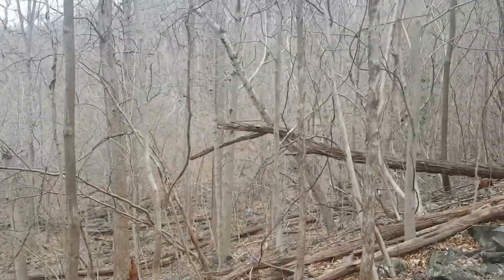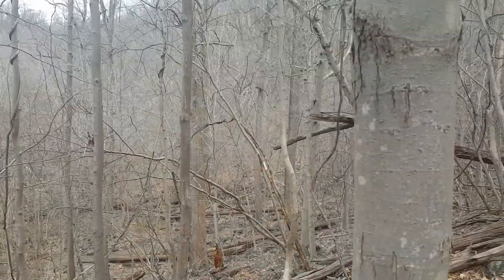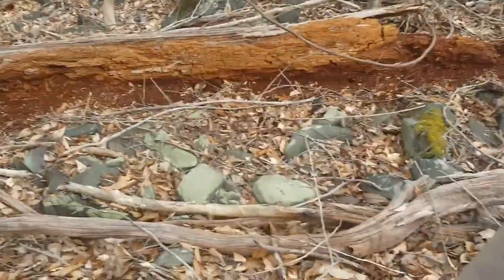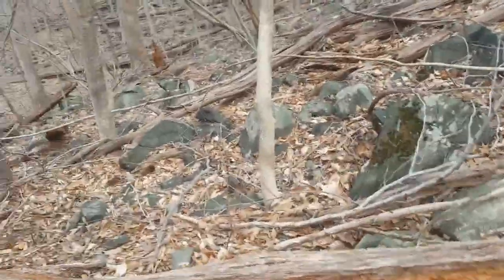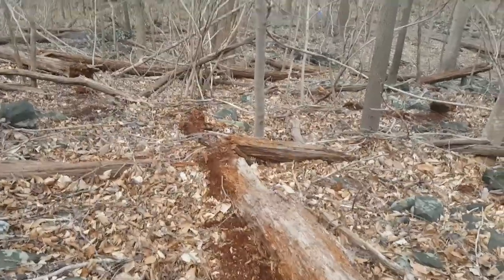I see Madison and Dad. Hi, guys! Yeah, we are moving slow because there's so many sticks. So guys, I'm gonna pause the video here, and I will see you guys down at the next river landmark.